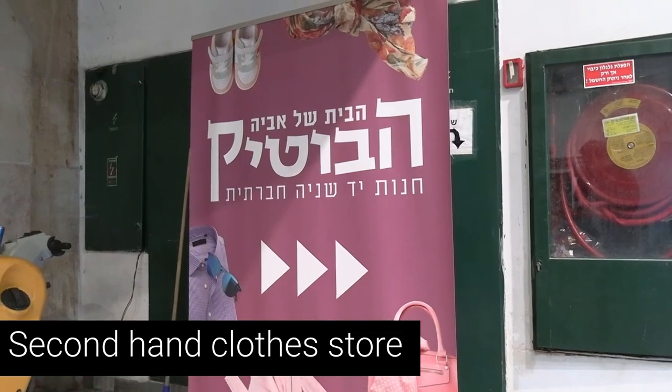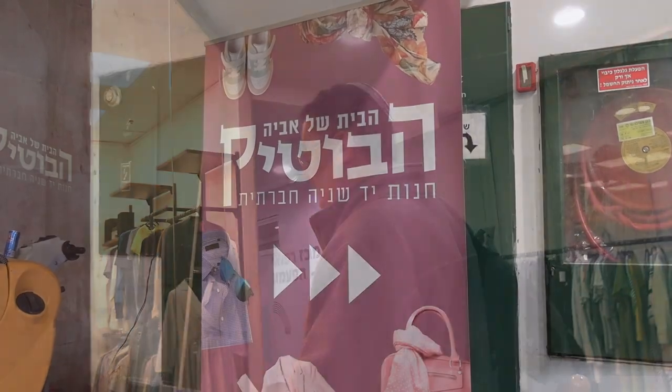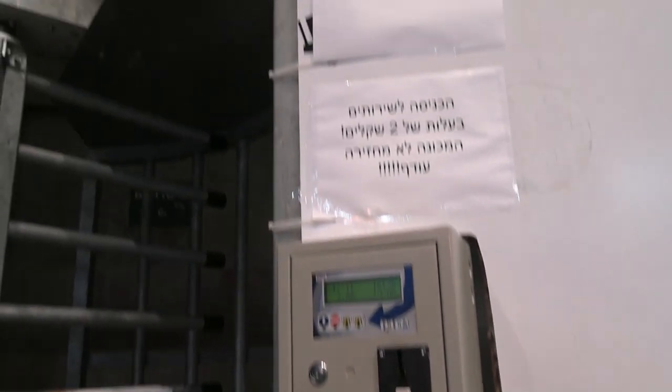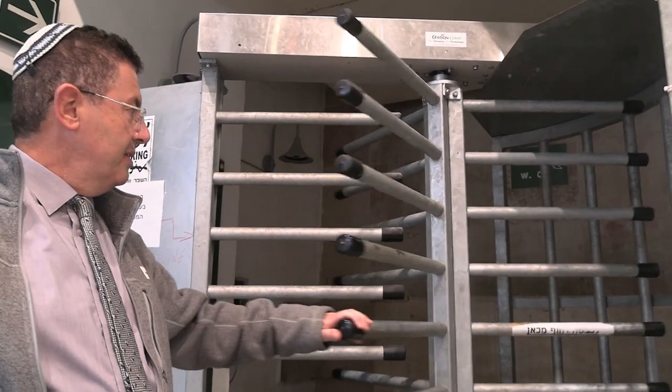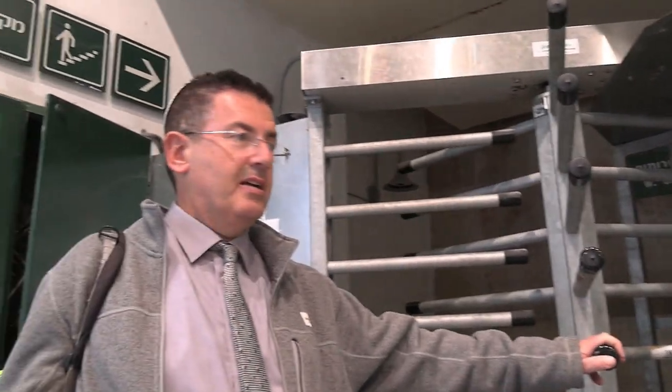We're at the zero level, the basement of the Parmon building. There's even a shop selling clothes here, which is surprising. Oh, it's secondhand clothes, but it's still surprising. You used to have to pay one shekel to get into the toilets here, but now very few people are in the building, so it's free. What's going on here? Oh, no. Still, you have to pay a shekel to get into the toilets here.